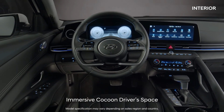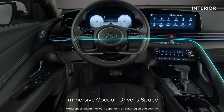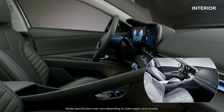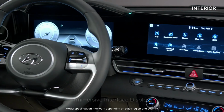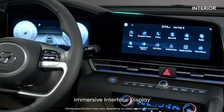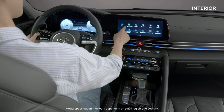The immersive cocoon driver space, which reinterprets the concept of a pilot's cockpit, has low and wide lines that hug the door, crash pad, and console to achieve a sporty and open feel. The immersive interface display that seamlessly connects the digital cluster and navigation screen is easy to operate with its 10-degree tilt toward the driver.